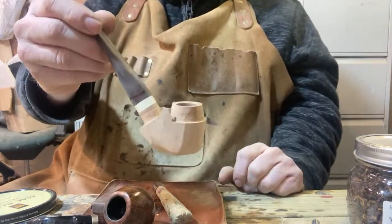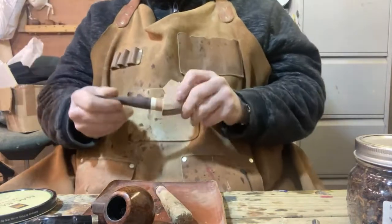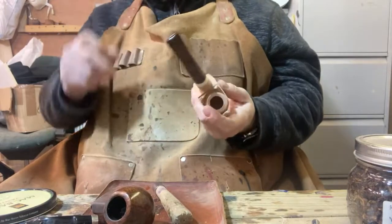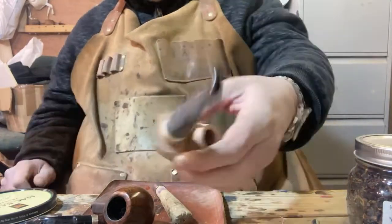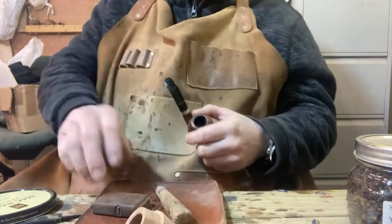Full bent pipe, you've asked me about that a few times, Daniel, so we'll see how this goes. About making full bent pipes. You've also asked me about bulldogs, we haven't got to that one yet.